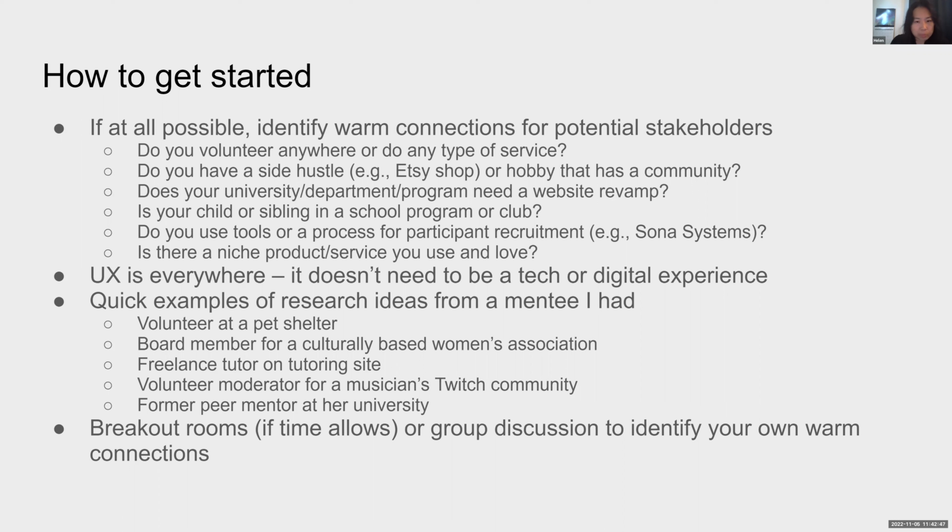I can give some examples for somebody that I mentored. She also came to me and said, well, I don't know anybody with a startup. I don't know anyone who runs a business. Where can I find these warm connections for stakeholders? So I said, let me just look over your LinkedIn profile. Thankfully, she had one that was really very carefully filled out. And I saw that she volunteered at a pet shelter. She was a board member for a women's association. She did some freelance tutoring for extra money. She was also a moderator for a Twitch community, and she also did peer mentoring at her university.